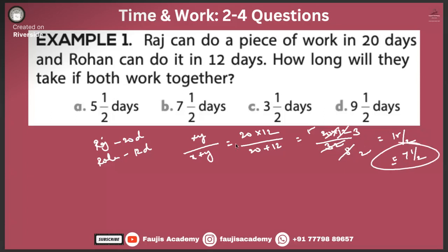So which answer option is correct? B is the correct answer option over here. Shall we move? Yes, sir.